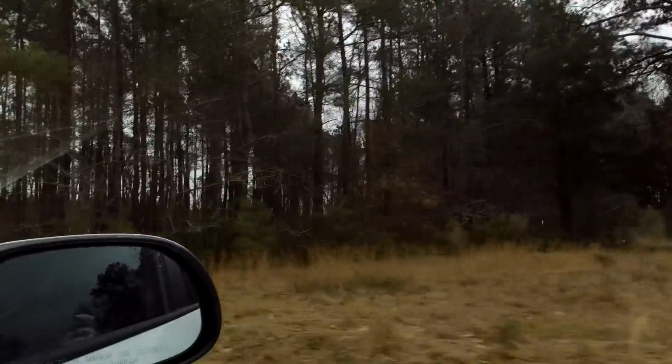So yeah, we're almost to the first boat. Hopefully it's as nice as it looks in the pics. In the meantime, look at this great scenery. It's lovely up here this time of year.